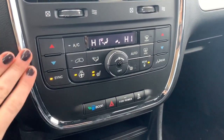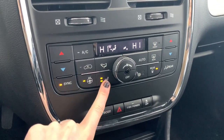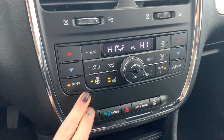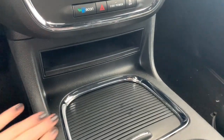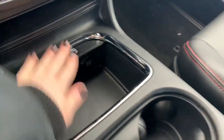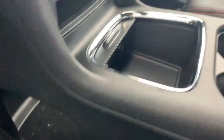Moving down, you have the front as well as the rear AC and heat controls. The seats in the front are heated with 2 preset temperature settings, and there also is a heated steering wheel. There's lots of storage throughout the center console, so you have a bin right here, as well as underneath this, there is another bin right there. It has leather seats. Again, these front seats are heated.